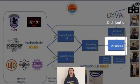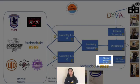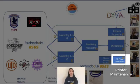Additionally, we have a request processing team that takes in all of the requests and makes sure everybody receives the right amount of PPE. We also have a material research team that researches all of the materials that we are using. Also, we have a 3D printer maintenance team that fixes and maintains all of our 3D printers. In total, we had 16 3D printers with a production capability of 40 to 50 face shields and 100 ear guards per day.